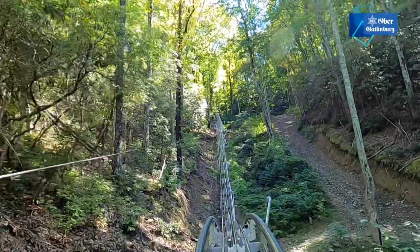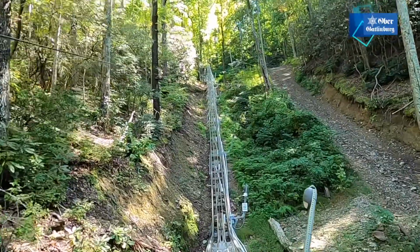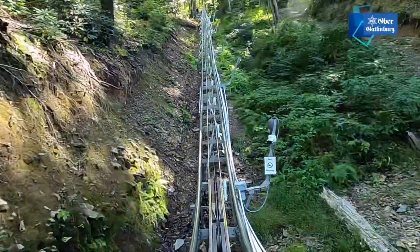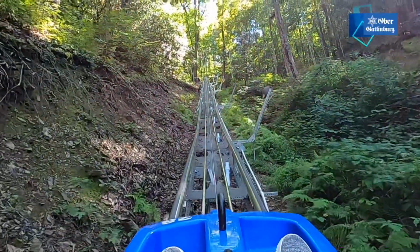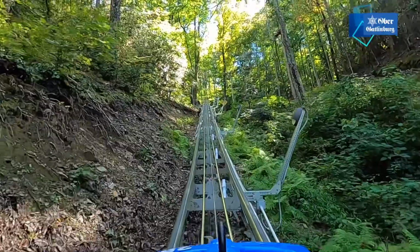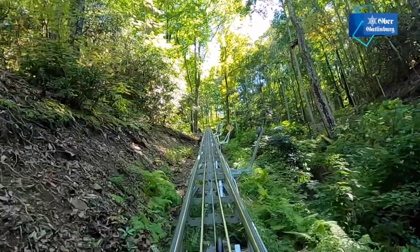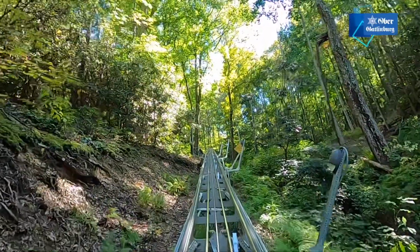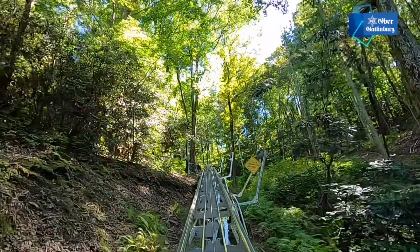I'm gonna adjust you guys just a little bit and make sure that we're good. Oh, next lift hill. There's a little bit of a jerk whenever you hit the lift hill. It just has to engage you into the wiring so that it really starts to pull. But it'll all be worth it once we start going downhill.